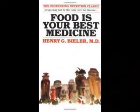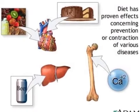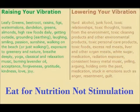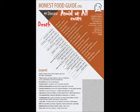Well, I haven't seen Bill for a while, but food is your best medicine, as Henry Bieler has told us over and over again. We have to get nutrient-rich foods to eat for nutrients, for nutrition, not just for stimulation. We found that a good diet can help prevent many different diseases, and it's about learning how to eat for nutrition, not stimulation, foods that raise your vibration, cancer-fighting spices, how to put these things into our foods and into our diet. Learning the nutrient-dense foods. We have a whole book on this. Learning what not to eat. It's very important to learn what not to eat.